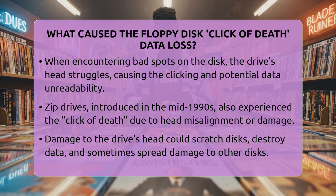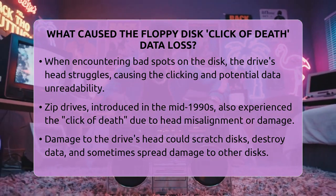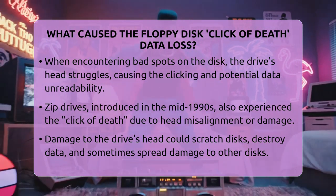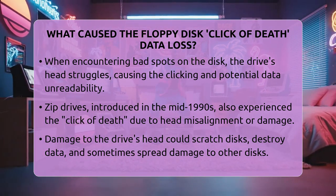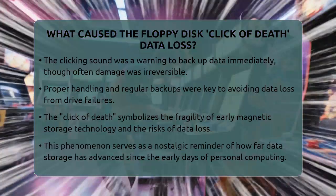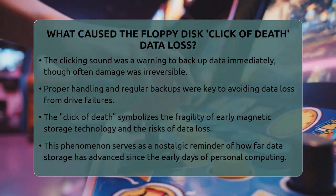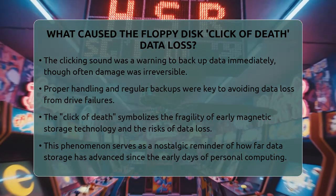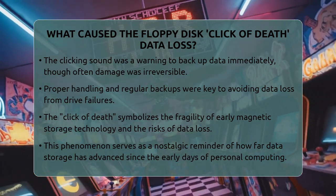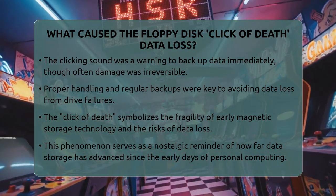For users of floppy disks, the clicking sound was a signal to back up data immediately. Sometimes cleaning the disk or the drive's head helped, but often the damage was permanent. The best way to avoid losing data was to keep backups and handle disks carefully. The click of death became a symbol of the fragile nature of early magnetic storage. It was a warning that even the most advanced technology of the time could fail unexpectedly.